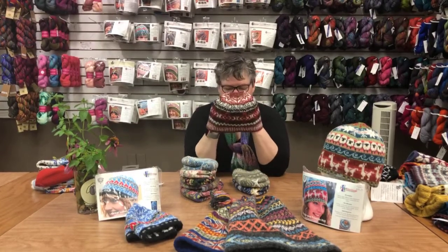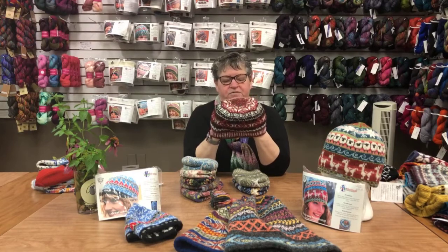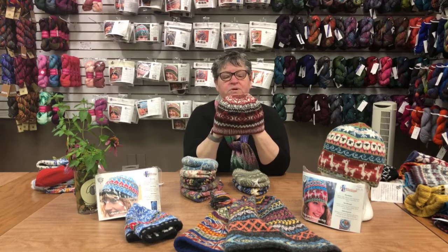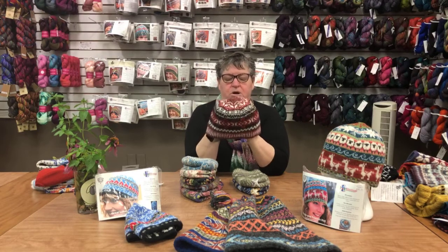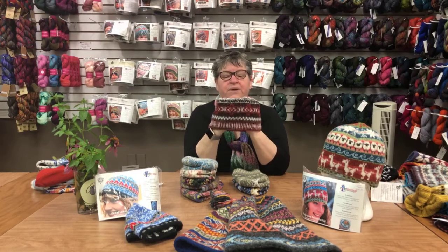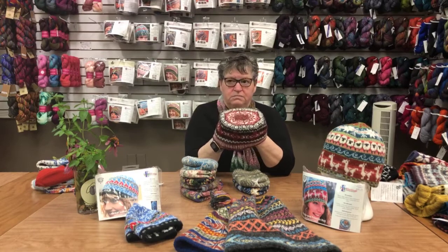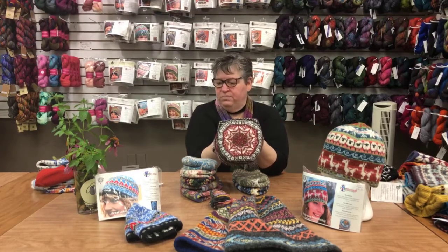This is a hat that I designed for my dad, and it's called the Northwoods Hat, and it uses all traditional Shetland fleece colors except for the red, which is madder, which is also a very traditional colorant. And here's the top. It kind of looks like a spider's web.